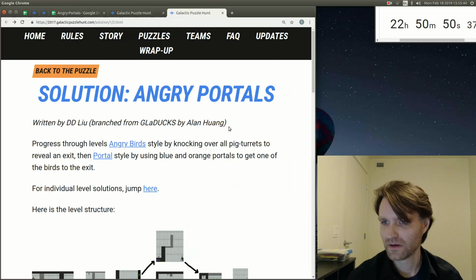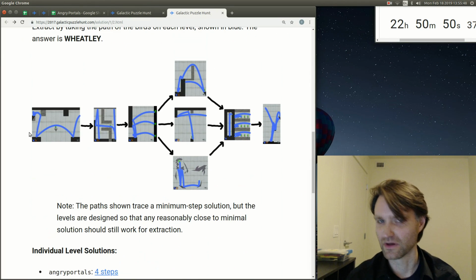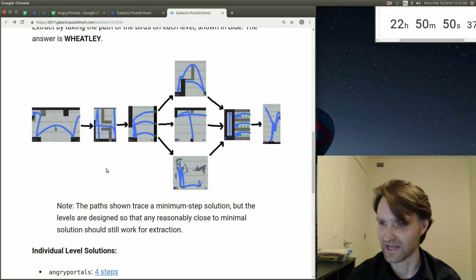So this is pretty cool. Okay, so angry portals. The solution to this, which I did not get, was that you go through each level and trace the path that the birds took to complete each level, and that spells out the answer. I didn't think of this. I was not anywhere close.